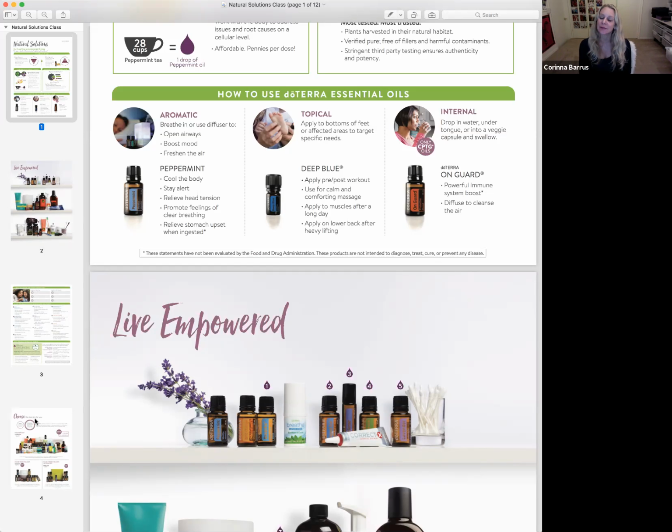Some of the ways that we use them internally are dropping them in water and drinking them, under the tongue sublingually if they're not a hot oil, or if they're a hot oil, you can put them in a little veggie capsule or a gelatin capsule. You just open it up, put your drops in, close it up, and swallow it. doTERRA also makes some wonderful vegan style gel capsules with different effects like sleeping, allergies, digestion, detoxing, weight loss. So we have some already pre-made, but you can also make your own.